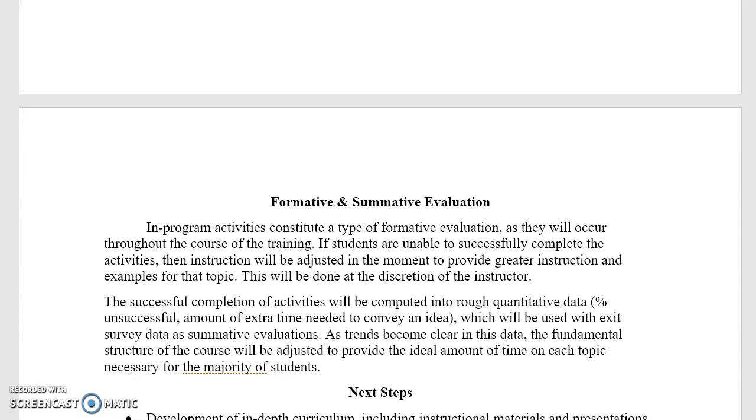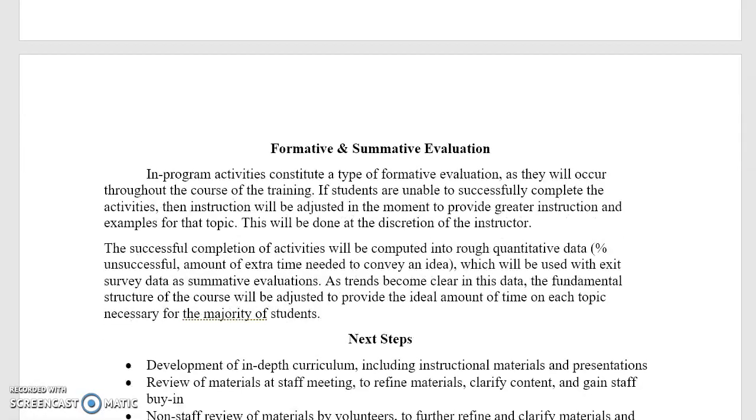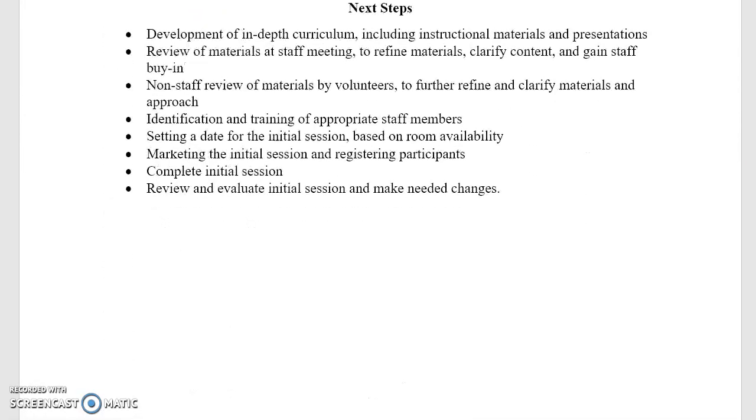So with all that, we believe deeply that this is a very important program, and so we've laid out the next steps. First is investing the staff time to do the development of the in-depth curriculum, including making all of the materials and presentations. Obviously, we have not done that yet until we have your buy-in, but we do believe that this could dramatically increase the usage of the resources that the library already has and increase the usefulness of the library to our public.